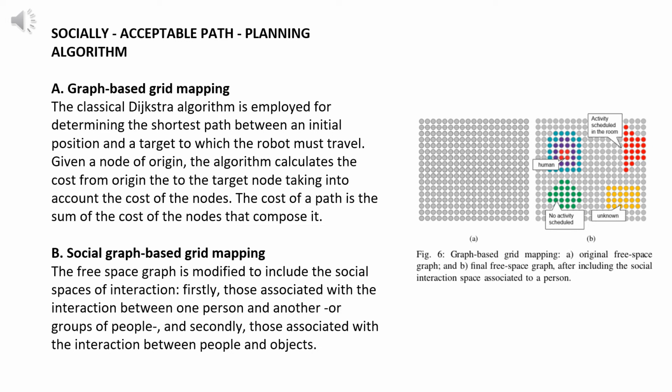In the social graph-based grid mapping, the free space graph is modified to include the social space interactions. Firstly, those associated with the interaction between one person and another, or a group of people. And secondly, those associated with the interaction between people and objects.